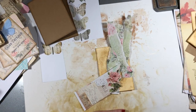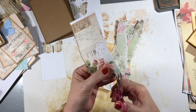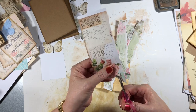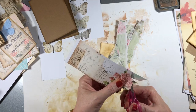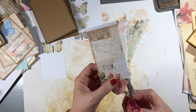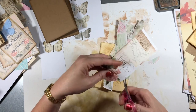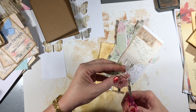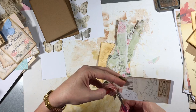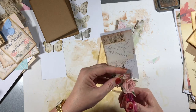Oh, back where they're supposed to be. Here we go. So I might just very quickly, roughly cut this out. I just loved this flower. I've got a real thing for roses at the moment. I mean, I always have, but I just want to put roses on everything. So I'm just really quickly cutting this out.